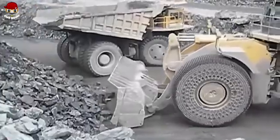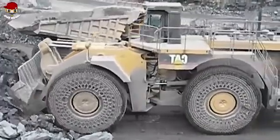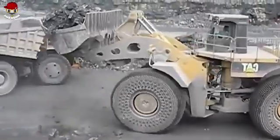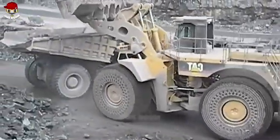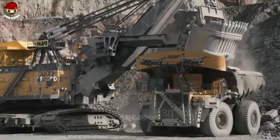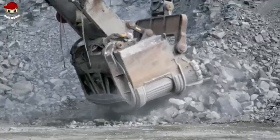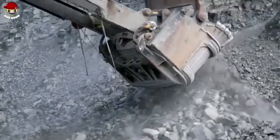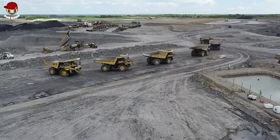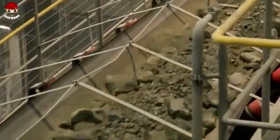Each bucket can lift tons of minerals, which are then loaded onto ultra-large haul trucks, towering up to 8 meters tall. These trucks operate continuously, forming convoys along internal routes to transport minerals to storage or processing facilities.